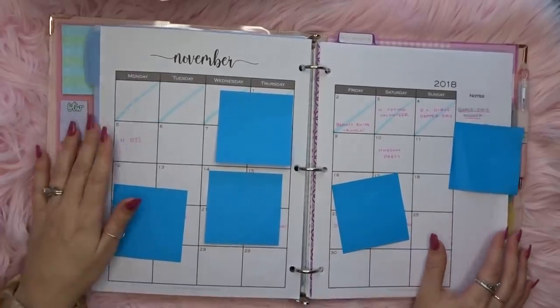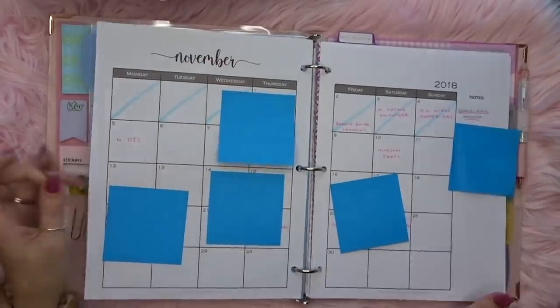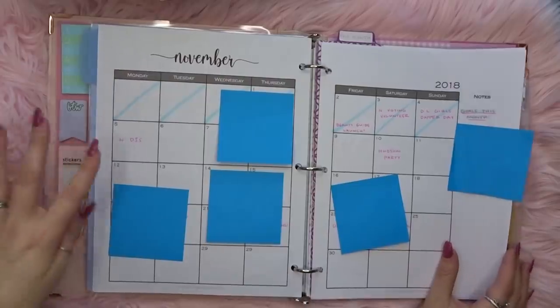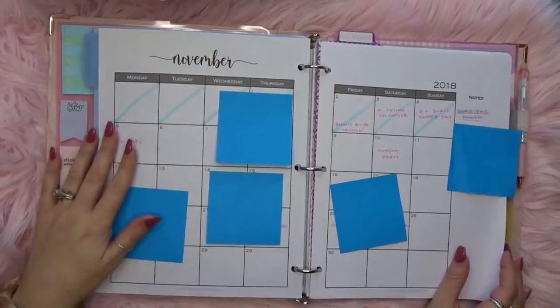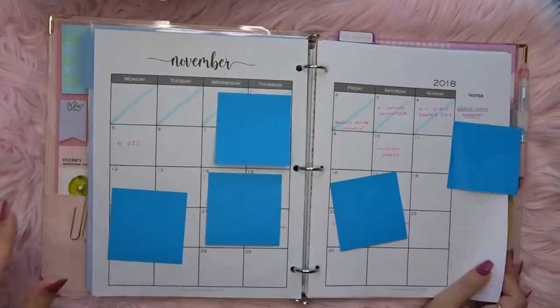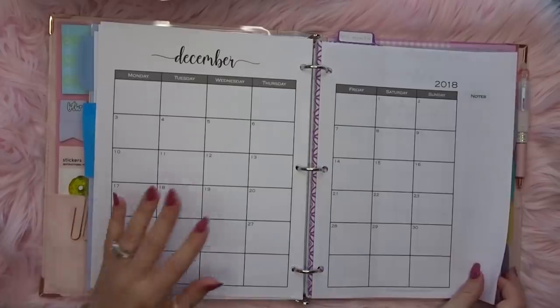This was a printable I got on Etsy, so I'll just link it. But I love this system. I cross off the days as they go. And right now I'm pretty much only writing in here places I have to physically be or places my husband has to be. So it's just a way of tracking at a glance what we have going on. I've got next month, which I have not started to fill in yet.